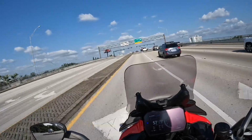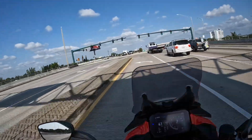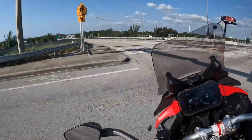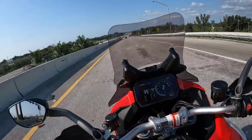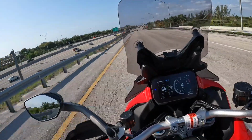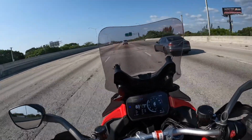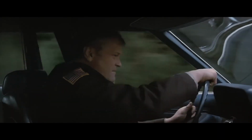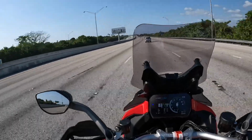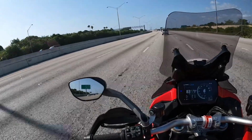All right, so we're going to get on the highway. We're going to get on the infamous 95. This guy realizes what lane he's in. I'm going to put this up so I don't have too much noise hitting the helmet. I'm not trying to be too aggressive on 95. Number one, I don't want to get a ticket. I don't want to get caught for speeding. So I'm going to go with a relatively normal flow of traffic, which on 95 is usually somewhere in the 80s, 80-some miles an hour.